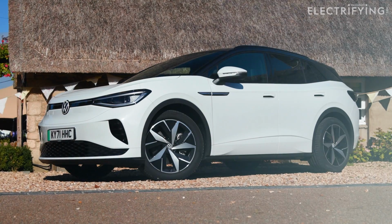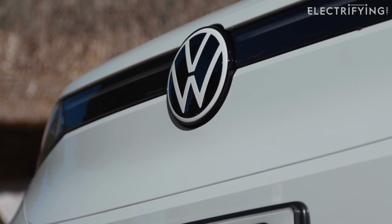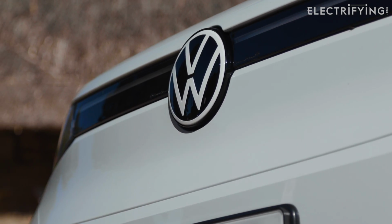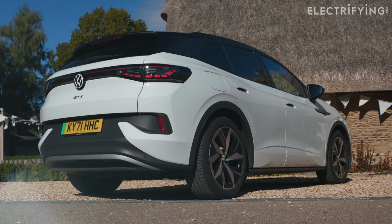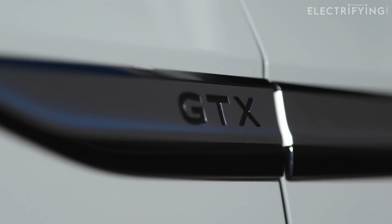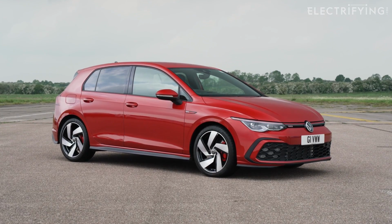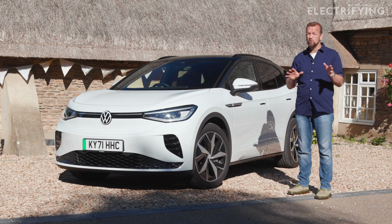This ID.4 GTX is supposed to bring the driving fun to electric cars, and it's a name that's going to be on all of VW's sportiest electric offerings. Volkswagen is hoping that GTX will be what GTI is to its petrol range. It's also got the same sort of covert attitude as a GTI, so it's not all pumped up and silly, just subtly sportier to look at.